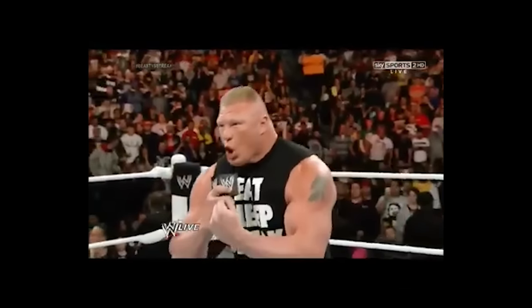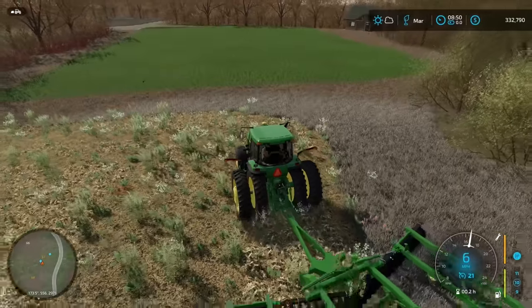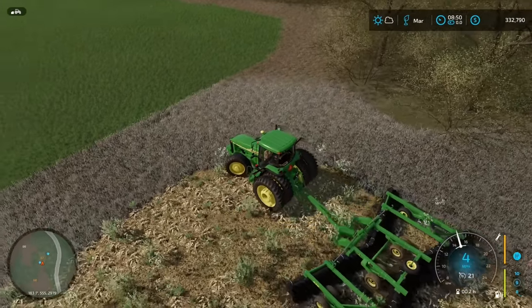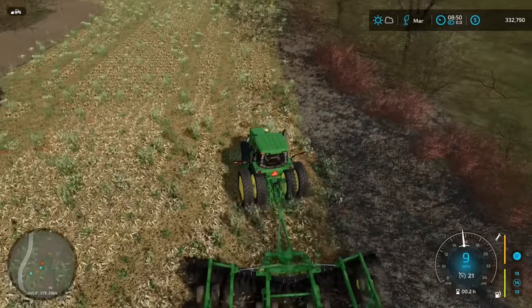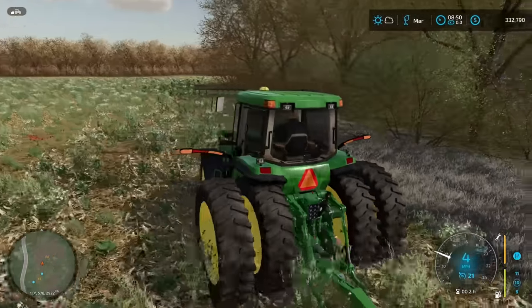Let's do this! Alright, so this is where we need to turn in right here. Now, we do own that grass field right there. I'm not 100% sure if we are going to disc it in or not. We might not disc it in this year. We may wait for another year and disc it in later. If we take that grass field out of grass, we will be putting another field into grass.